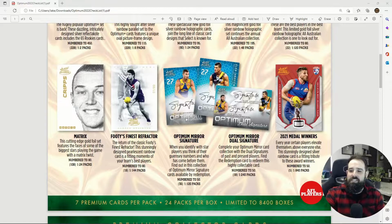So the Mirror SIGs, as you can see there, are numbered to 50, one in every 120 packets, which is 1 in 6 boxes, 2 per case. And the Mirror Dual SIGs are also numbered to 50, and they are found in 1 in every 240 packs, or 1 in every 10 boxes, or 1 or 2, if you're very lucky, per case. Again, I said it before, I'll say it again, no one can buy cases, but it's a good way to think: if you're buying 4 boxes out of a case of 12, then you can get a bit of an idea of what you can expect to maybe hit from that.